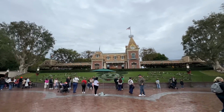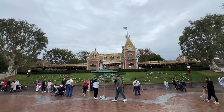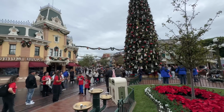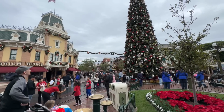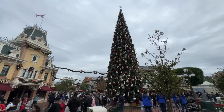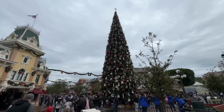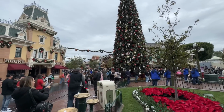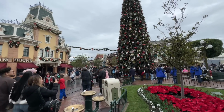Made it in the park, and even though it is a cold, rainy day, I am expecting the park to be very busy. I mean, clearly you can see it, just because the rain is not that bad. Usually when it rains a little bit harder and more consistently for like a couple days, that's when the parks are pretty slow, and that's when I honestly recommend going. But yeah, today, since it's not that bad, it's just a little cold, it's still going to be pretty packed.